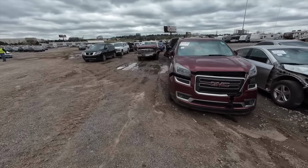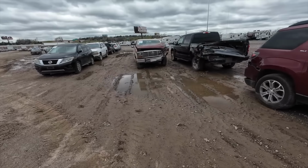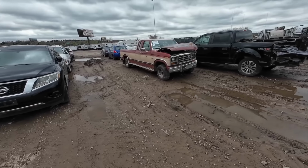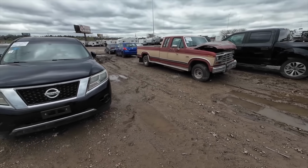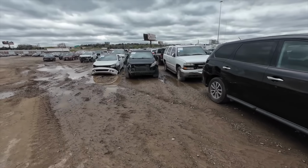Here's this Ford truck that I wanted to show you, but it's sitting in a mud pit, so I'm not gonna even bother walking all the way over there. We'll get sunk in there. That was a decent old F-150 though before the accident. Side pipes and everything, man. Someone went to town on that. All right, let's see what else.